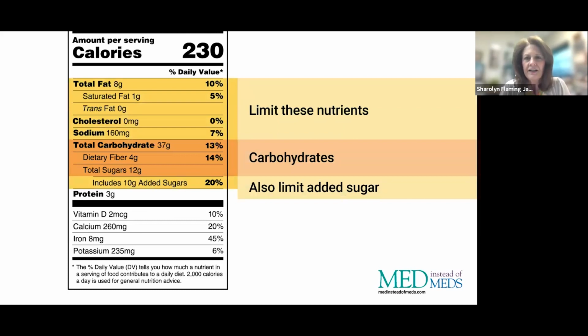These particular items are ones that Americans typically eat in adequate amounts or even too much. So these are nutrients identified in yellow. Eating too much fat, saturated fat, trans fat, cholesterol, sodium, or added sugar may increase your risk of certain chronic diseases like heart disease, some cancers, and high blood pressure.